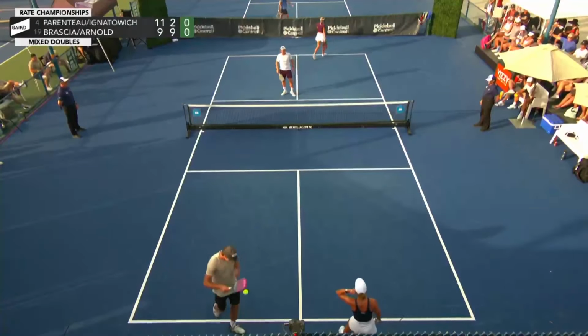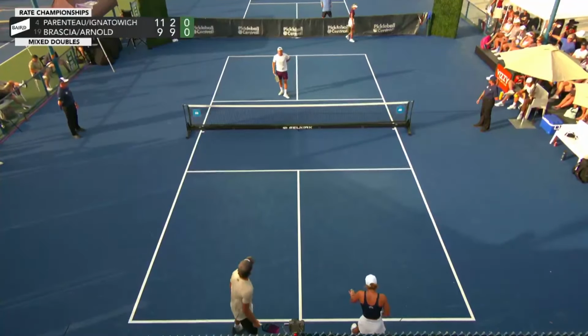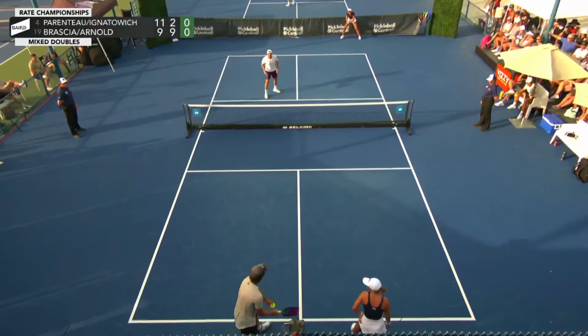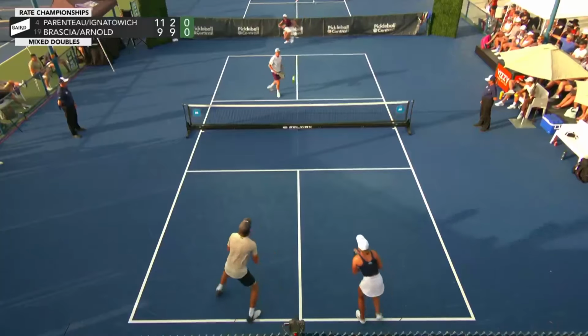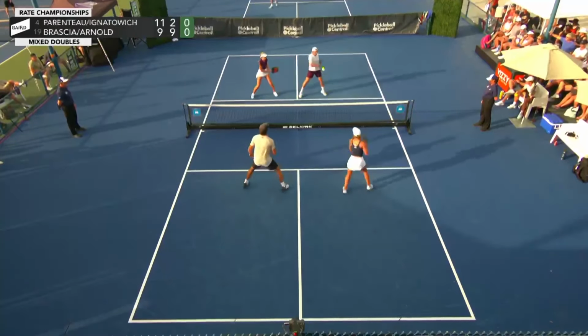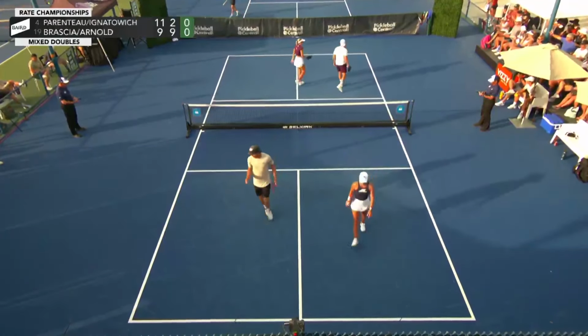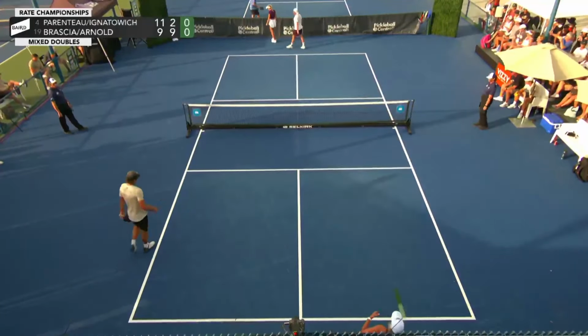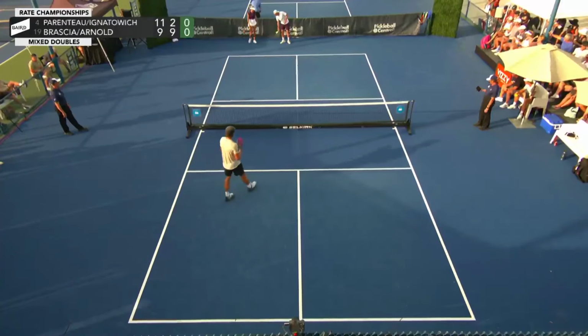Maggie's doing a great job anticipating that ball. She's really sitting on that, prepared to counter, knowing that James is going to speed up at her right in front of him. And that's the second time she's defended that well. And with that, we get a quick side out. And Andiamo, and it's 9-2. Let's see if they can push two here.